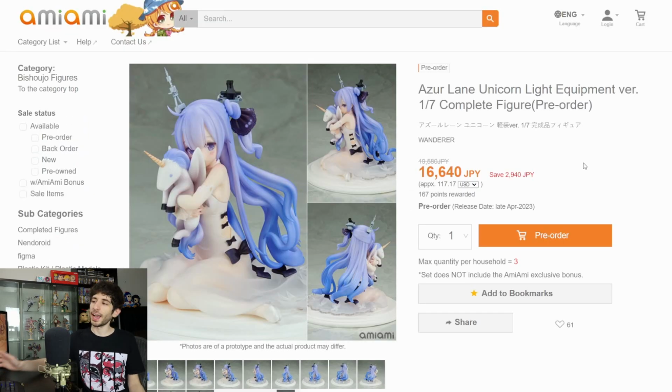Alright. Azur Lane's Unicorn Light Equipment version from Wanderer. I do applaud the company for only charging 16,000 yen for this. Very reasonable price. She is a 1/7 scale, even though she is very tiny and sitting down, so don't expect a very big figure when you buy this. I do think she is very cute. The pose is adorable as she's hugging onto her unicorn plushie.